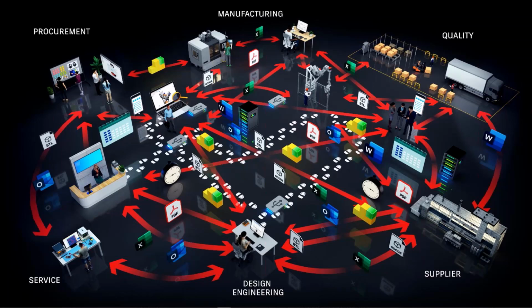If you look on the screen here, you'll see Outlook messages, emails. You're seeing USB memory sticks. You're also seeing files that are sent between different locations and different people in different file formats. You're also seeing a mixture of digital processes, manual processes, and analog processes. What you're really getting is huge amounts of communication issues within a business.